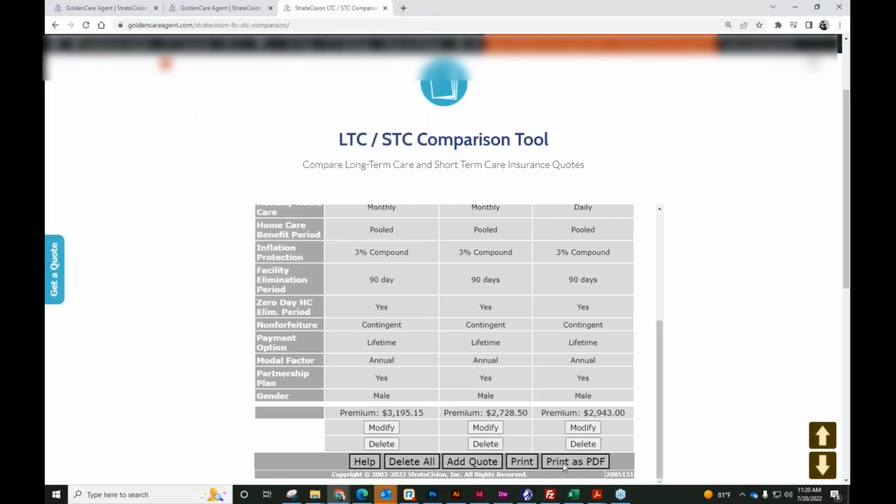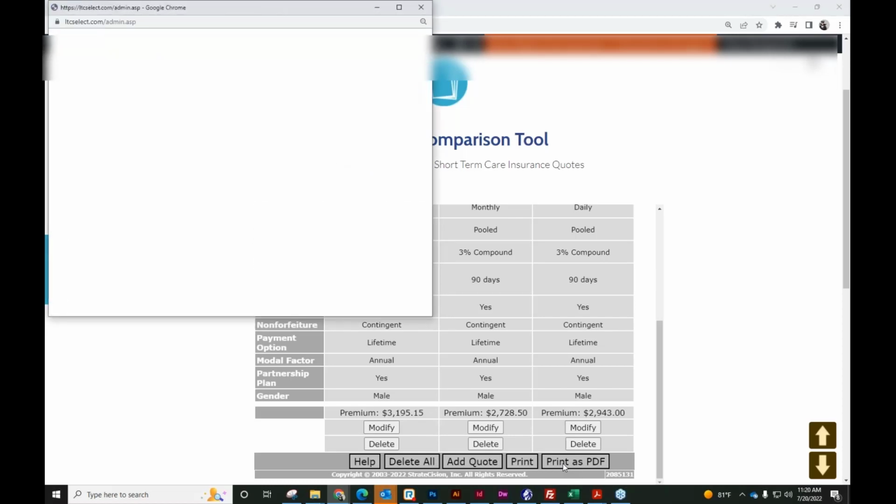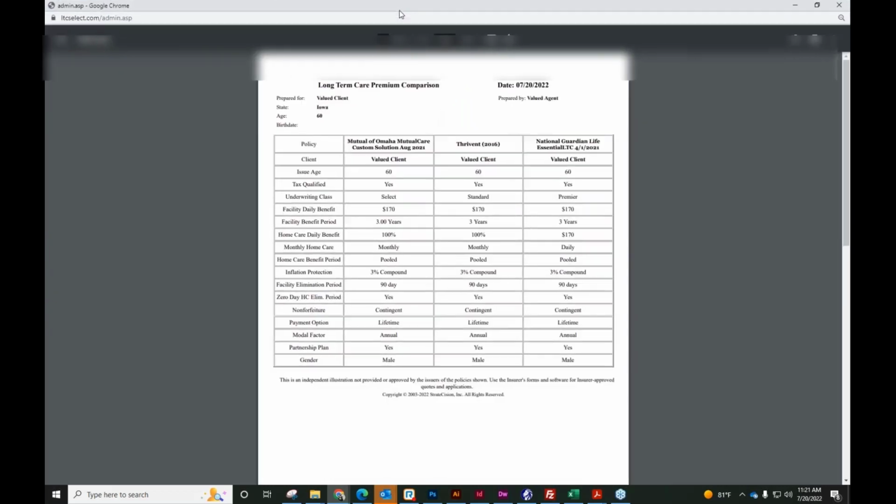Because I support the regional directors, I'm often emailing these illustrations to agents. And I'm sure as an agent, you're likely emailing some to consumers. I typically click the print as PDF. And this is the screen that I keep referring to as the printout. So it is 2 pages. It goes through and lists much of the information that we were seeing on that comparison screen within the tool.